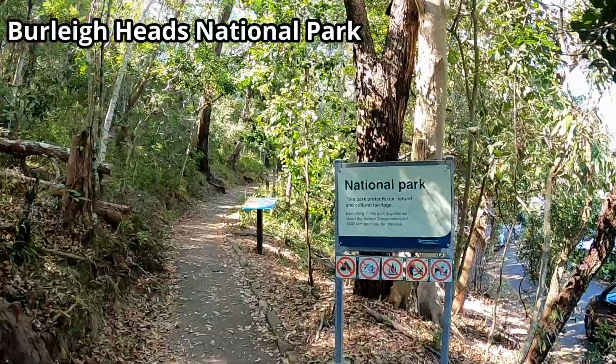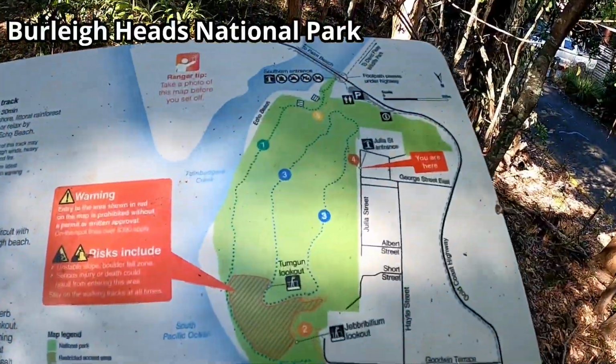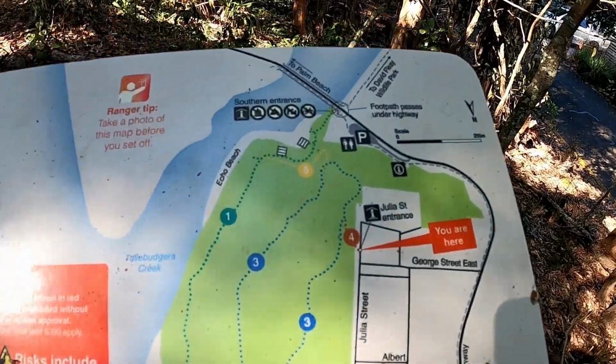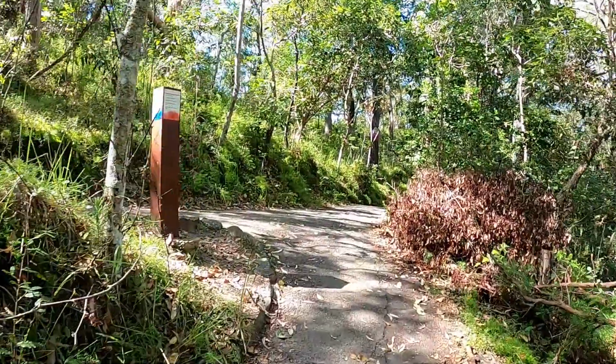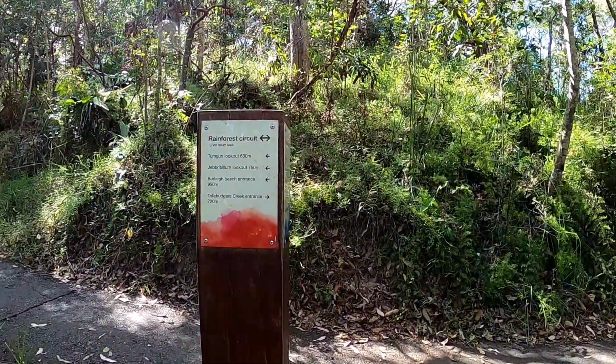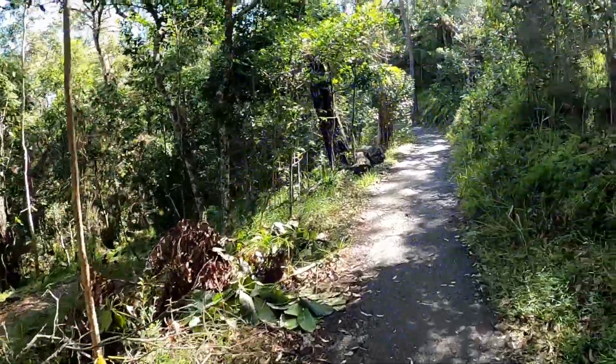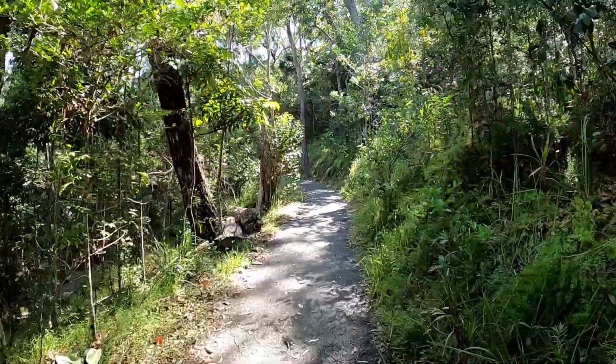The Burleigh Heads National Park is situated in the southern Gold Coast area. The Headland Walk is a 2.3 kilometre loop track that promises an exhilarating journey through ancient eucalypt forests. It's a moderate difficulty suitable for most fitness levels with a well-maintained path, some inclines and a series of steps.